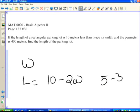Because they tell you that it's 10 meters less than twice. But it's 10 first. Well, I told you that you got $5 and I got $3 less than your $5. So I have $3 less than $5. Why don't you put the 3 first? I don't know. Because it makes more sense with money. Yes. Okay, let's see that with money.